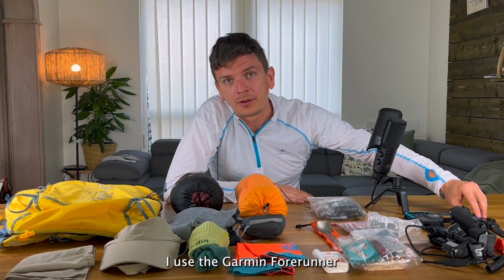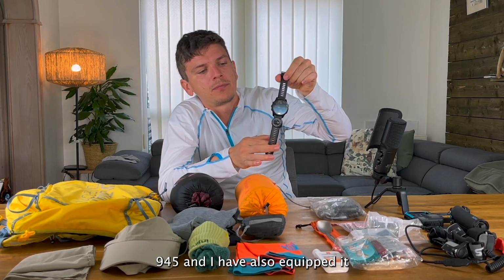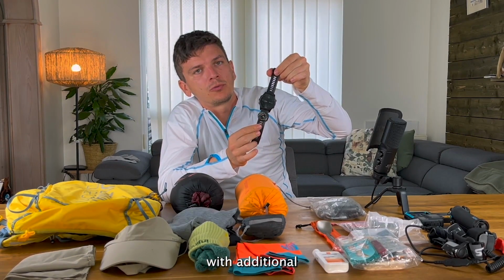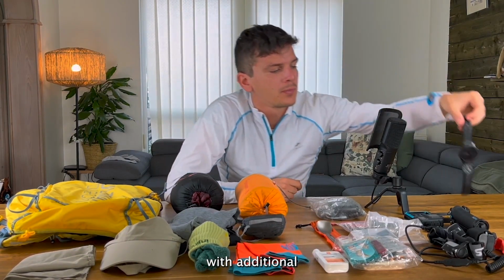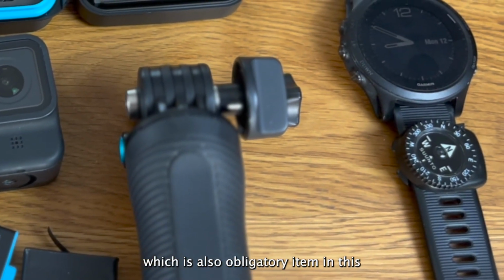I use the Garmin Forerunner 945, and I have also equipped it with an additional mechanical compass, which is also an obligatory item in this race.